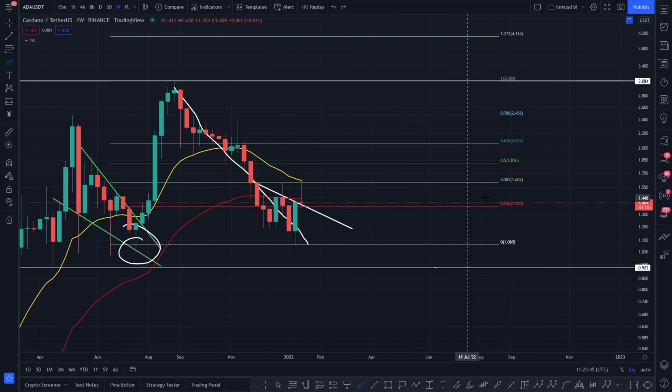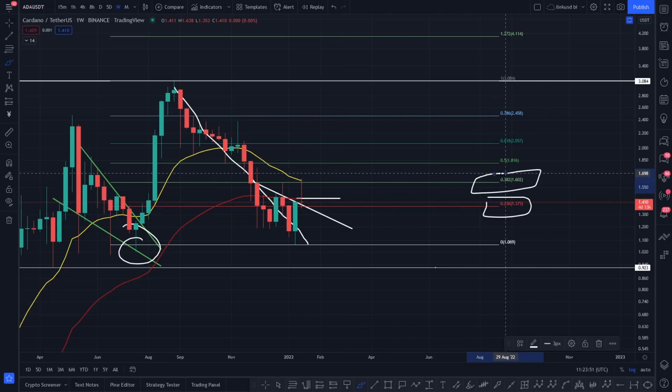You do need to see yourself close above the 236 on the weekly, okay, and get back above that 55 as well, and start to close again above the 382 at $1.60, which would be an amazing level of progress right here for Cardano, and prevent this rollover just coming back down to test these lows again.